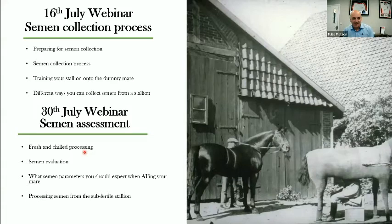And what semen parameters should you expect when you're AIing a mare? So one for your mare owners as well. And processing semen from the subfertile stallion. There's so much we can do out there. I love this picture here as well.